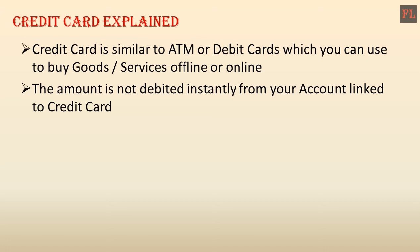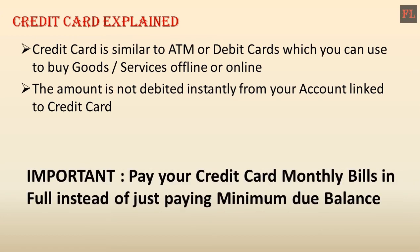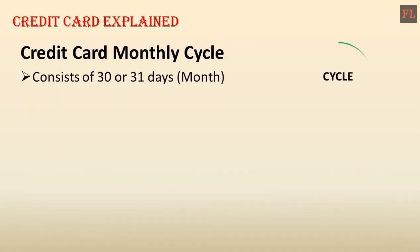Before going to see what exactly is a credit card monthly cycle, we need to understand that it is very much important to pay the credit card monthly bill in full instead of paying just the minimum balance that most of the credit card companies want you to pay to keep your credit card active. Also, most of the credit card companies do not charge any annual fee on your credit card, depending on the type of card.